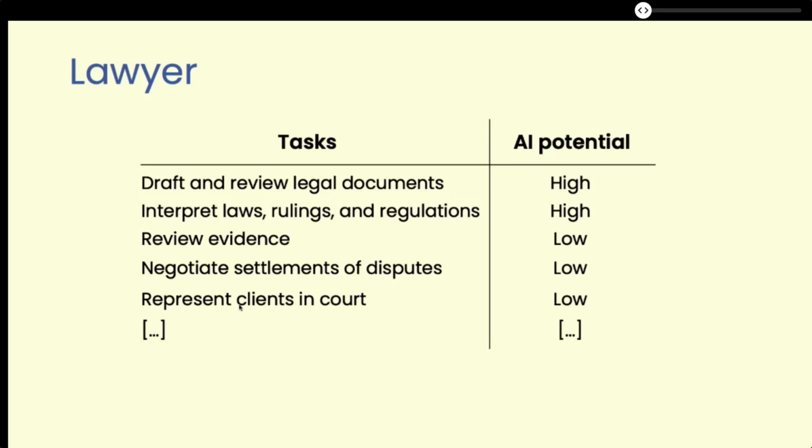And here's another one. What do lawyers do? Our mental picture from TV is lawyers stand in court and argue cases, right? But it turns out that if you actually analyze what lawyers do, there's a lot of drafting and reviewing legal documentation that is easier to augment or automate using AI than representing clients in court, right? Which seems harder at this point in time, I think.